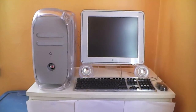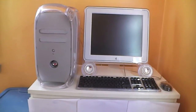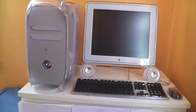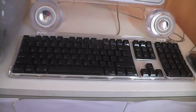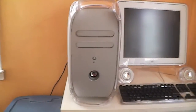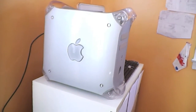Hello YouTube, this is Wind5387 here with another Mac that finally was delivered to my house. It is a 2001 Power Mac G4 QuickSilver, and with this Power Mac came the Apple Pro keyboard, the Pro speakers, they sound really nice, the Apple Cinema display, I believe this is a 17-inch display, and our nice G4 QuickSilver Power Mac computer.